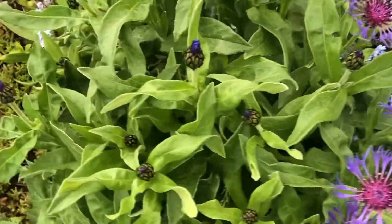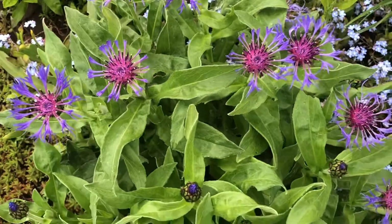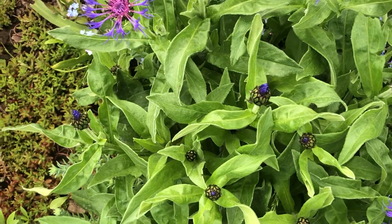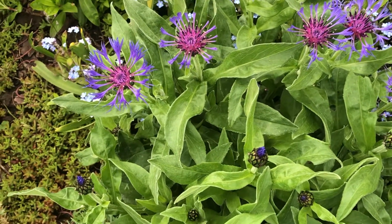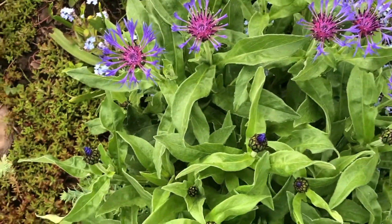So why is this plant doing so well this year? I think the reason is that, one, we've had a bit more rain. That is one, and two, let me see if I can show it too.